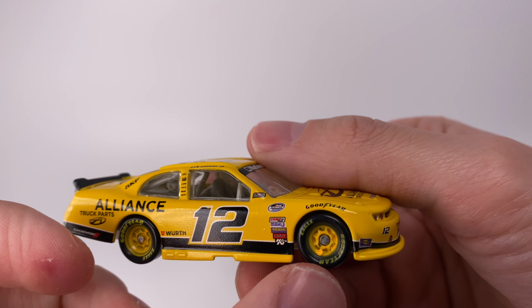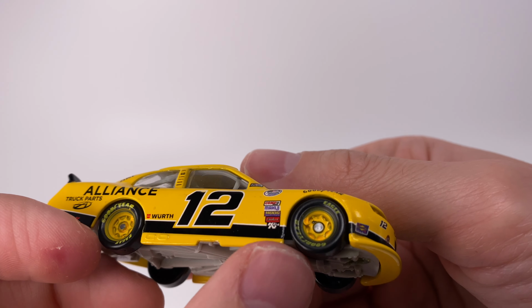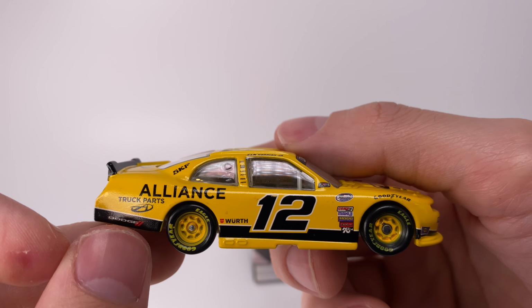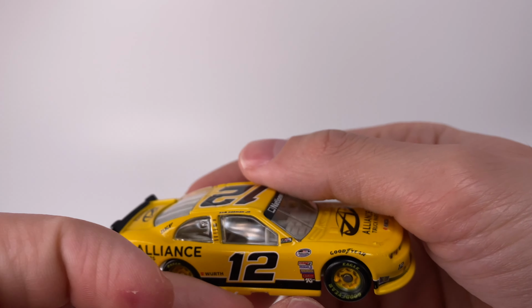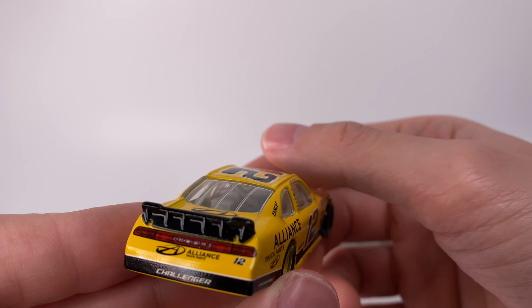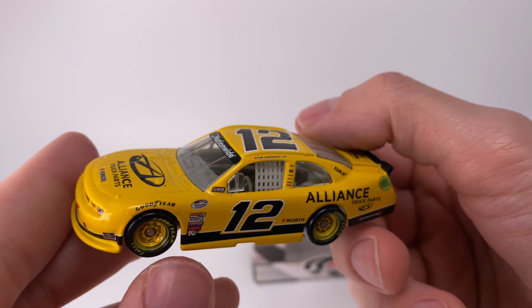Also, that wheel is messed up. Look how little paint is on that thing. That rear wheel looks a whole lot better. They were really inconsistent with the wheel paint job on this. But anyways, what an interesting diecast, guys.